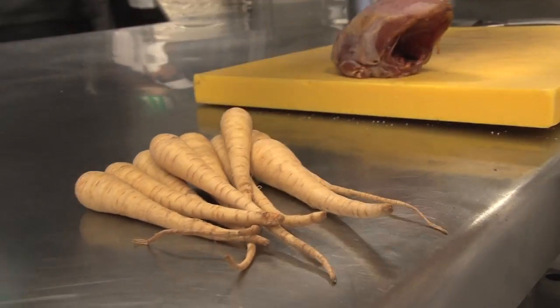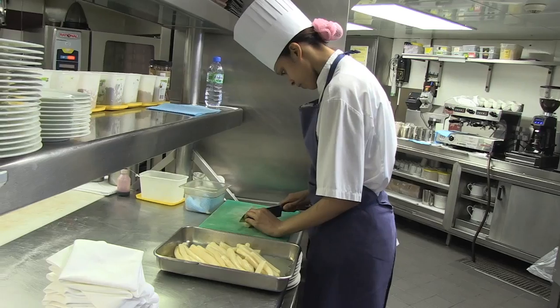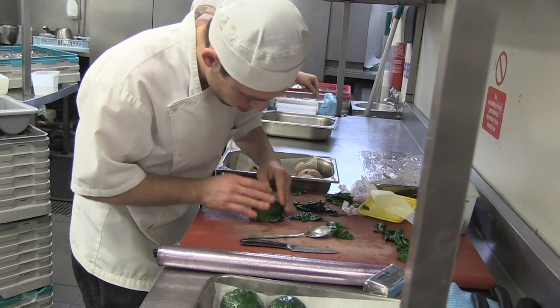Obviously, we're in the middle of winter at the moment, and Wild Harvest are procuring me a good amount of seasonal ingredients. Lots of root vegetables. I'm getting some beautiful baby parsnips from them, some crones, lots of exotic fruits. I'm using persimmon at the moment as well, and pineapples. Obviously lots of mushrooms, red cabbage, all of these types of things.